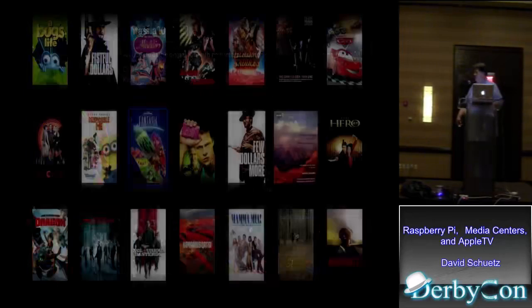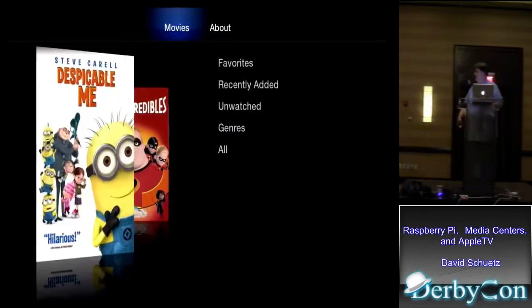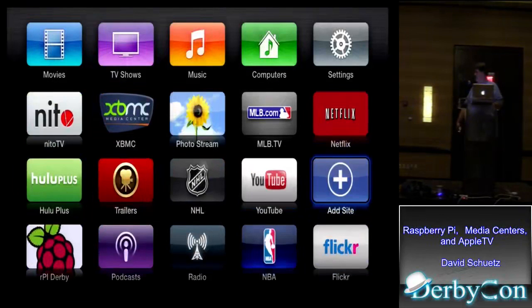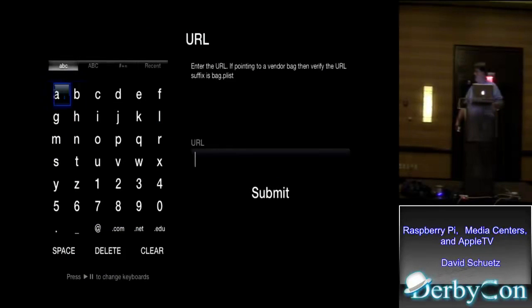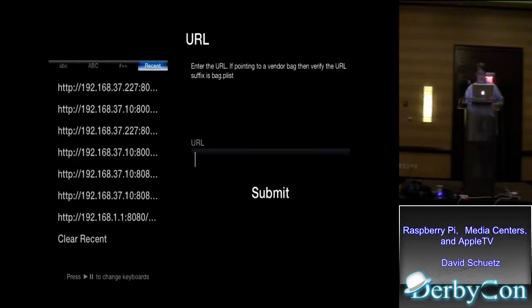But another interesting thing is that it doesn't have to be just about movies. You can put anything you want on here, and it all kind of falls into that same Apple TV application format. So let's go back over here, and this does not need to be on a jailbroken device. And let me make sure this other app is really running. What IP address did I use?